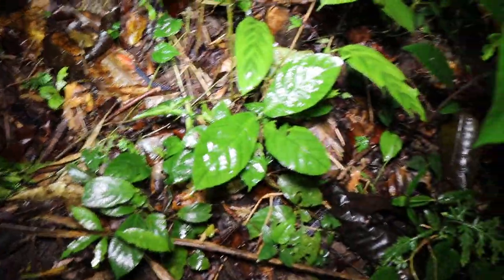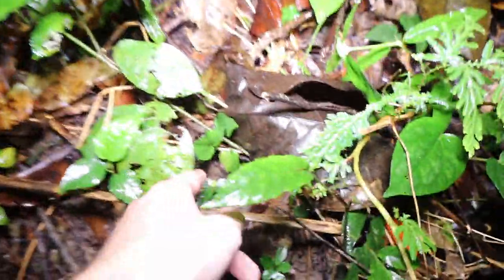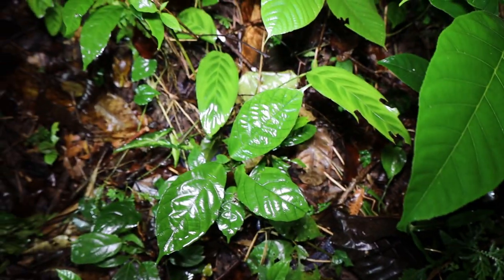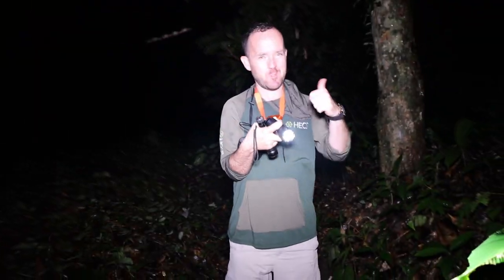Alright, we'll just let her vanish into the underbrush. Tickle, tickle. Oh! Okay, she's going down into the... This is all really soft ground. She's going down a little burrow thing. Feeling good? Awesome.